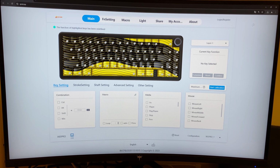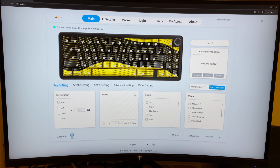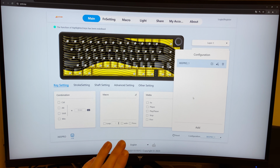This will recognize your device, or as in my case, I had to download additional drivers, and then this web app will simply recognize the keyboard, and here you can set up everything. So first of all, down here we can change the language. It's on English. We have the X65 Pro connected over USB. We can reset the device and also switch between different keyboards.